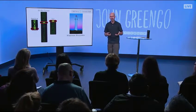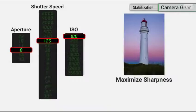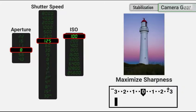The sharpest aperture with a given lens is towards the middle of the lens somewhere, not wide open, not closed down. f8 would be a very sharp place to shoot a photo. Let's take a look at the light meter and see where the light meter says more than 3 stops underexposed. This happens a lot in photography. We need to let in some more light.